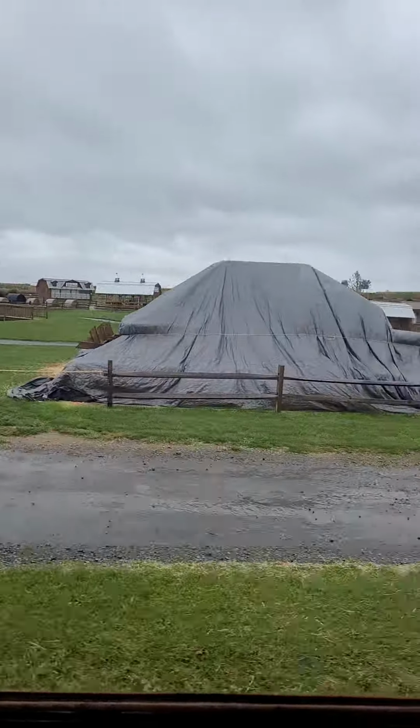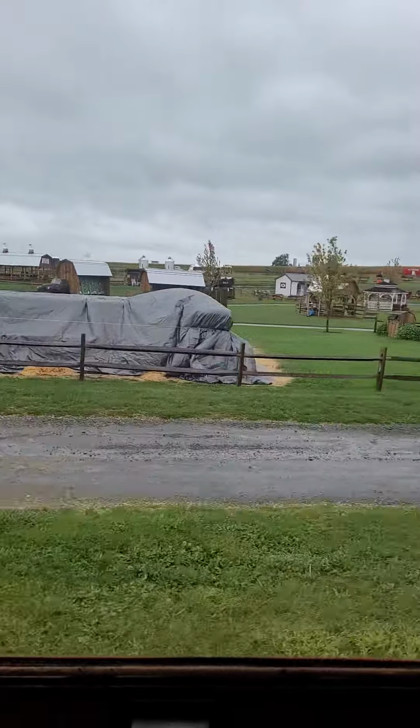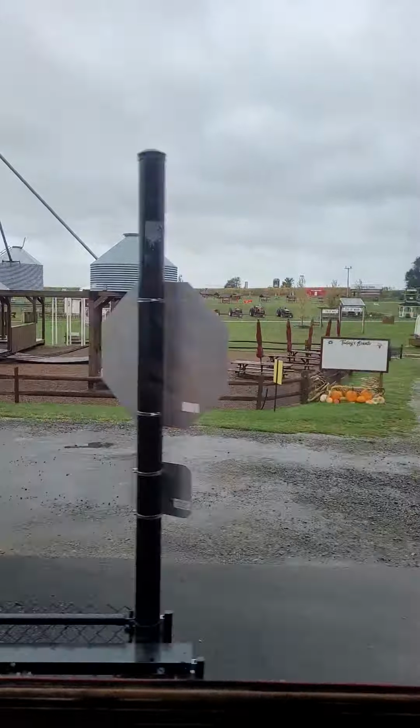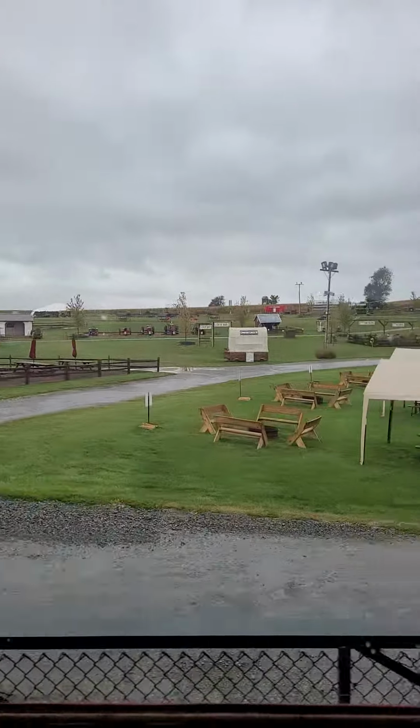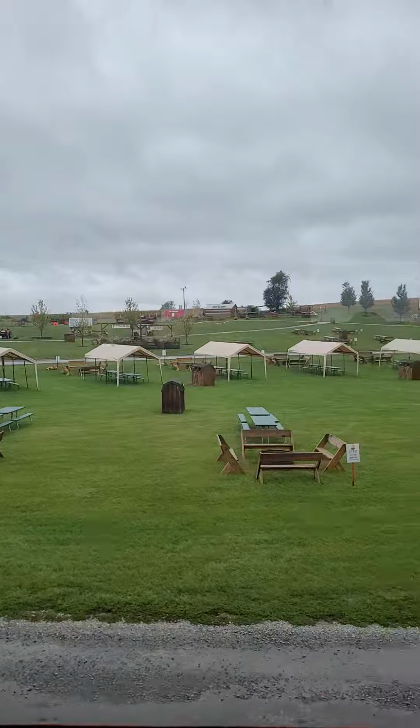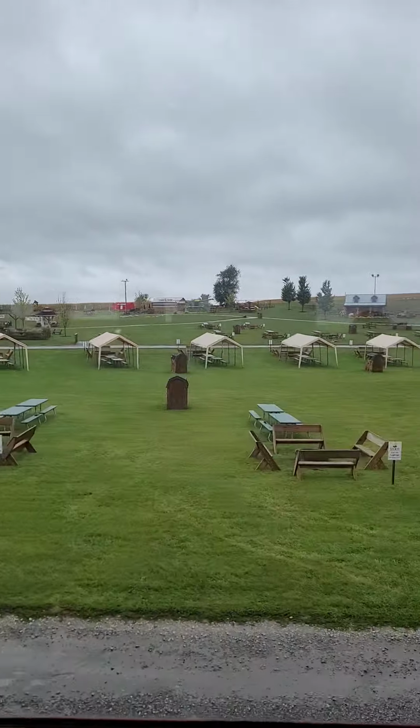Off the train is Cherry Crest Adventure Farm, and to the right you will see Cherry Crest's famous corn maze. This here is a Lancaster County institution and is one of the creative ways that a farmer has used his field to get through tougher times.